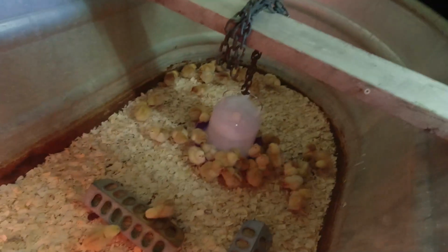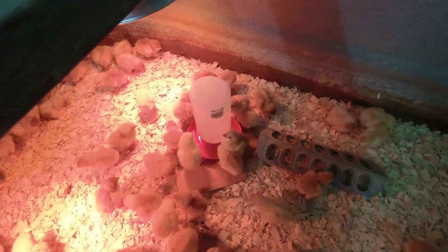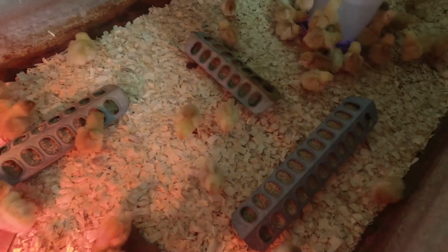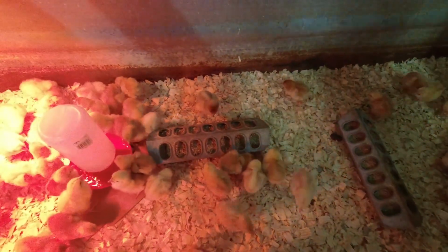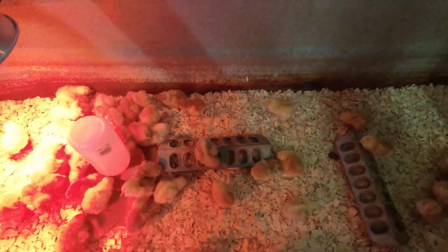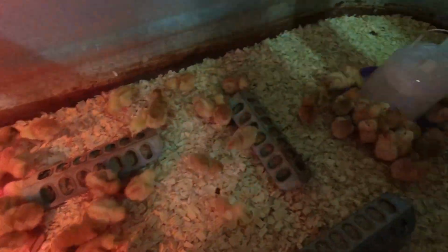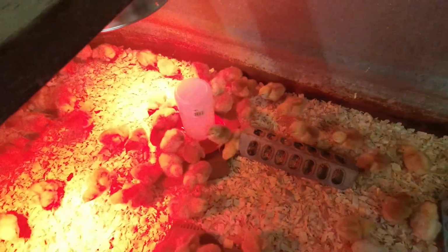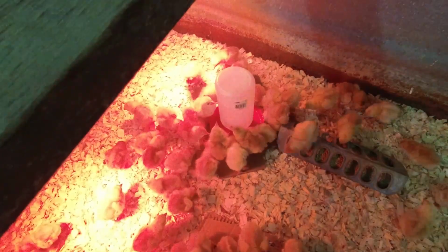So you can see we've got a big 5-quart water right there. We've got a couple smaller waters here. And you can see they're definitely thirsty after their trip. We also have 3 of the tray feeders. These ones seem to work well for large amounts of chicks because there's a good spacing. You know, they can eat all along both sides. So right now they seem most interested in drinking. We'll keep an eye on them, make sure that they're getting enough water. But you can see they're using these 2 a lot.